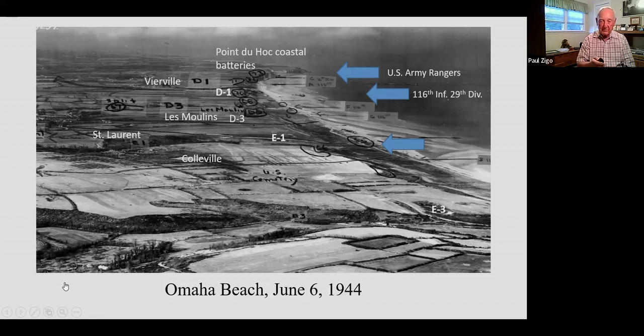E1, E2, and E3 is not noted. For elements of the 1st U.S. Infantry Division. And they were to take the St. Laurent draw, the Colville draw, and the Cabourg draw.